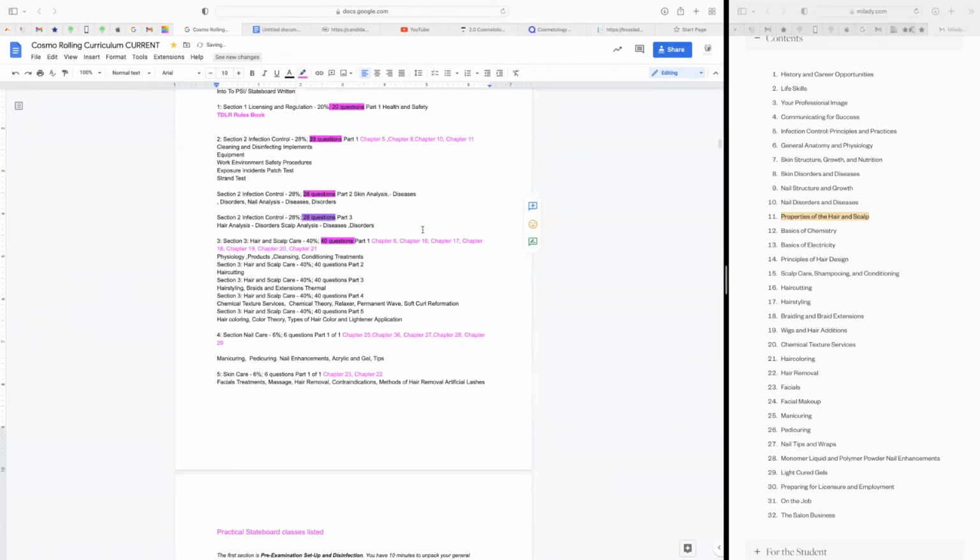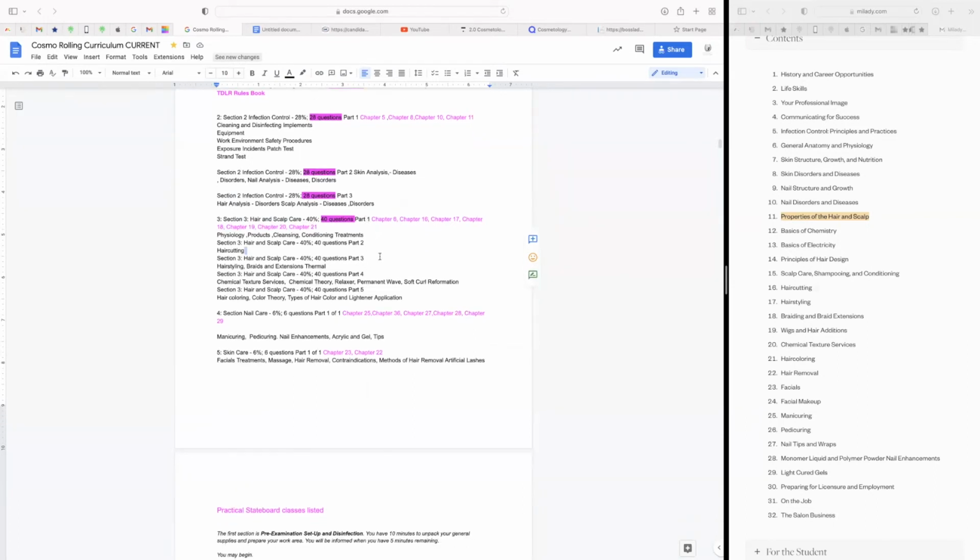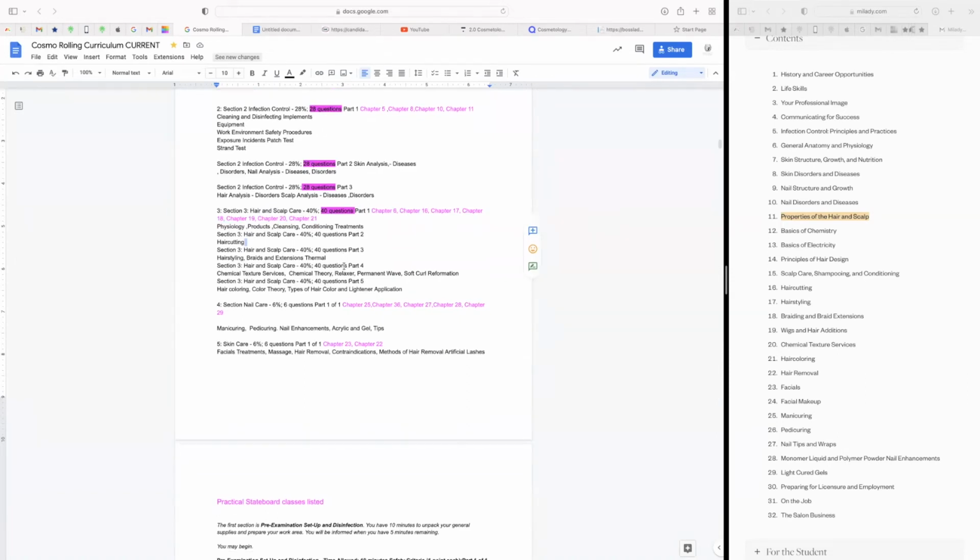My priority would be vocabulary for every chapter listed. And then once I'm comfortable with the vocabulary, I would work questions from each chapter for each section, making sure that I can completely be competent in a section before moving on to another one.